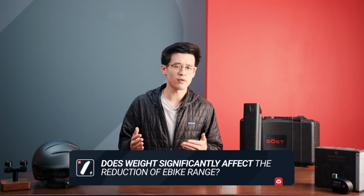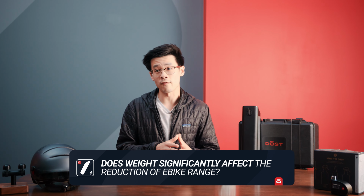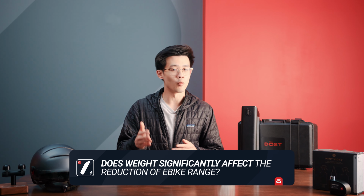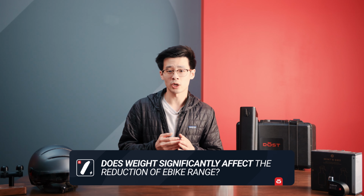Now, weight and range have a pretty linear relationship. So, for example, if you have two riders going up a hill and one weighs approximately double the weight, then you should expect your range to be cut in half pretty much.